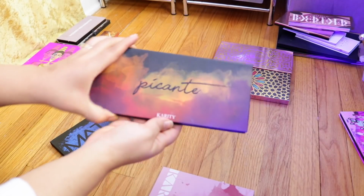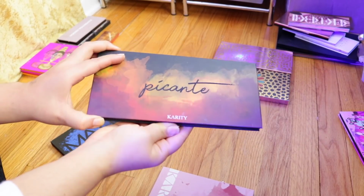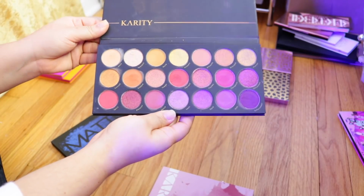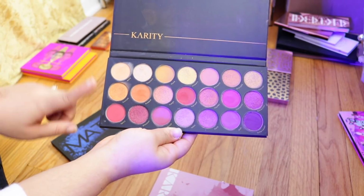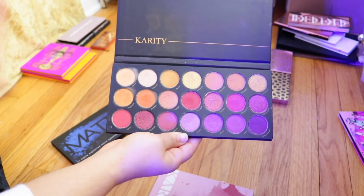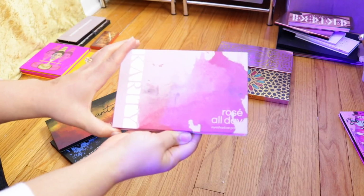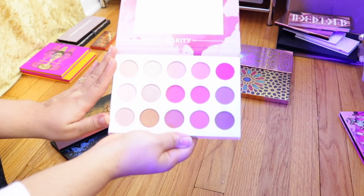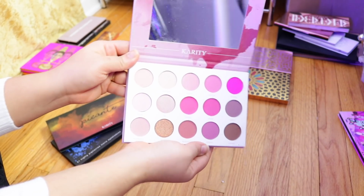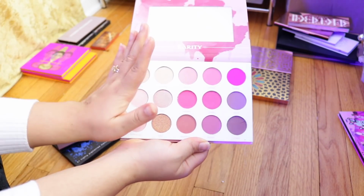Another palette that we have from them is their brand new eyeshadow palette, and this is the Picante eyeshadow palette. This also brings 21 eyeshadows, but it has different variation from matte to shimmer, and it's beautiful. I did a review if you guys are interested. It is an absolutely amazing palette. And last but not least, from them we have this Rose All Day eyeshadow palette. Another gorgeous palette which I have not gotten the chance to use, to be honest. I feel so bad, but definitely gonna be using it. I'm not giving this away, you guys. I love the color, so I'm gonna keep it.